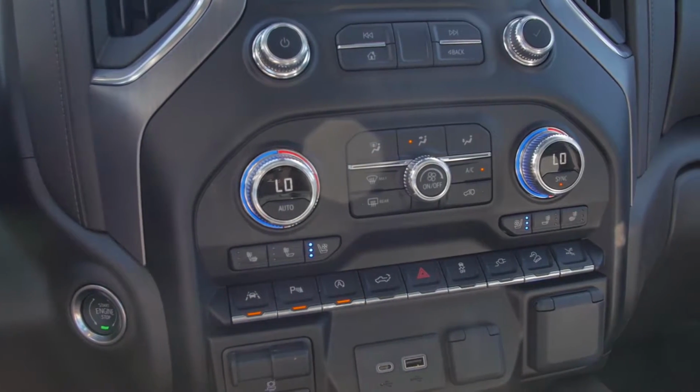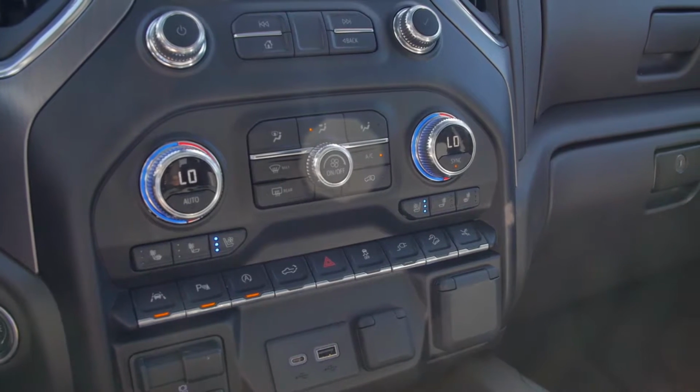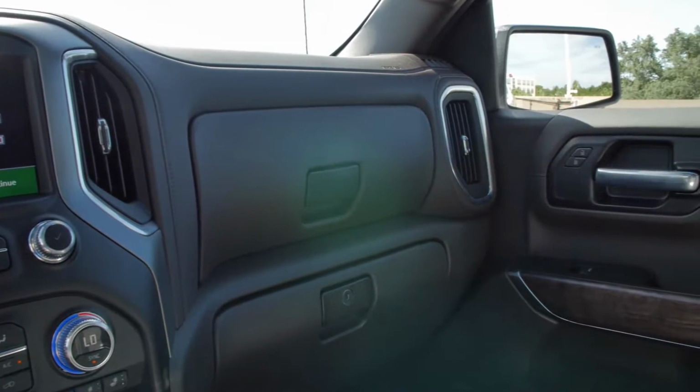I'm really hoping that GMC and Chevy do an emergency refresh to put a bigger screen on this. I really think that both the Sierra and the Silverado are going to get the interior that is currently found in the recently revealed Yukon and Tahoe, because those look a lot more premium than this truck does. You've got a lot of plasticky buttons around here, plastic surfaces that just make the cabin feel a little bit cheaper than a $71,000 truck as optioned should feel.